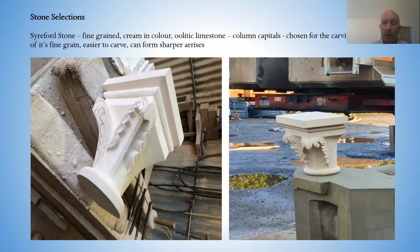The fine grain makes it better to carve, and you can get some good arrises or sharp edges, should I say. So what you're looking at there is one of the capitals that will sit on one of the circular columns. That is basically worked from a square block.